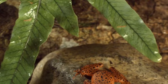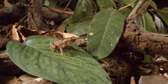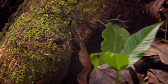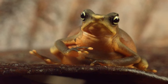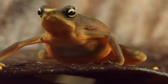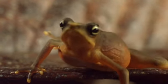The rainforests of Panama are among the best places in the world to find frogs. Yet frogs are facing a mortal enemy. In the last 25 years, scientists all over the planet have documented species after species going extinct. The cause? A fungal disease known as chytrid.